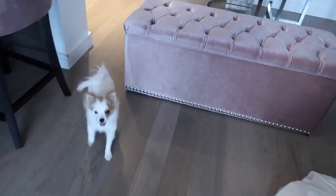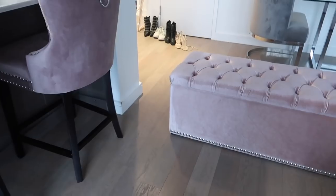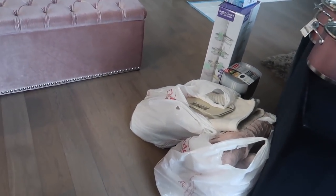And right here will be where the key holder and maybe somewhere to put mail, but I haven't found that yet. But I found this at HomeGoods. It matches perfectly, y'all. Can you imagine? They only had this one left. Matches perfectly. And the reason why I knew it matched perfectly is because I found a throw that matched. So let's get to the throw.